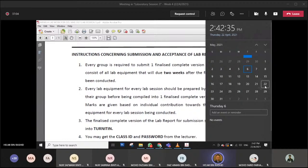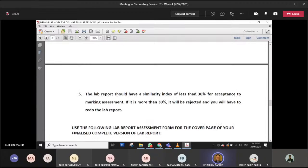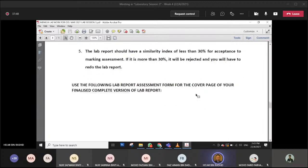So upon finishing your test, this is where you will submit your lab report and compilation of the lab reports, right? Again, your threshold for your turnitin should be below 30%. If it is more than 30%, I will look into which lab report contributes the highest similarity index, and somehow the marks for that particular student will be penalized, right?